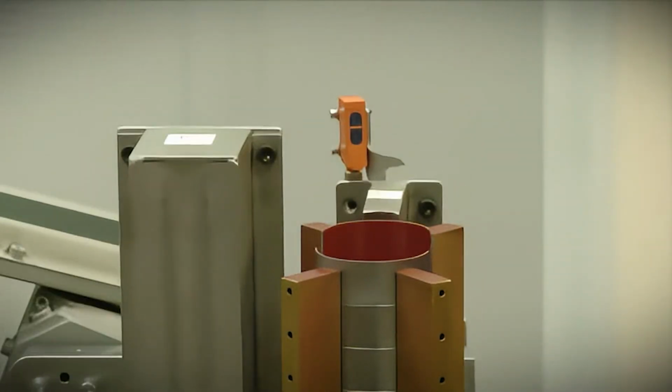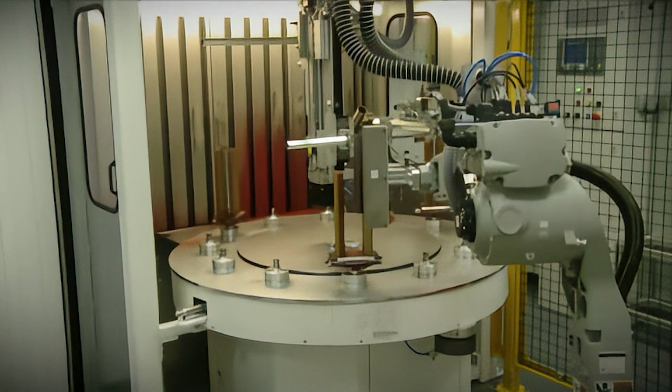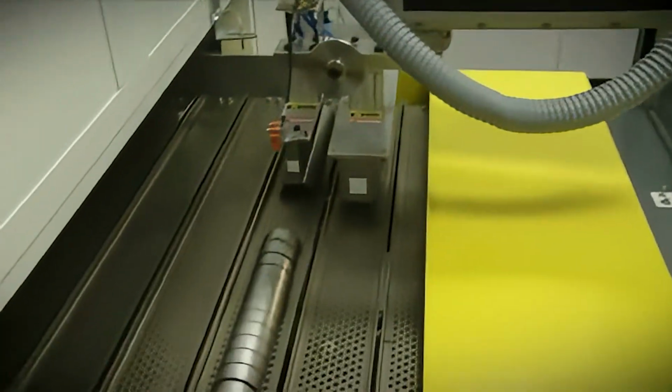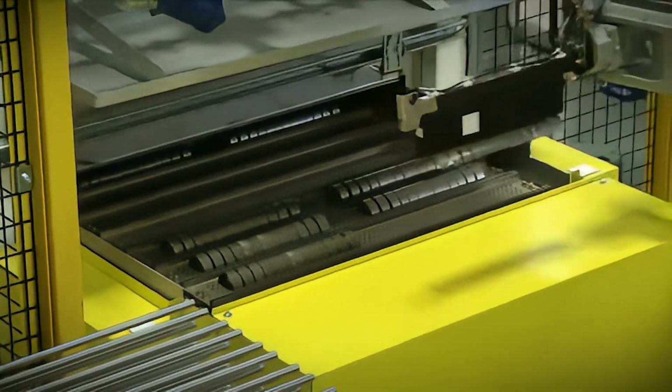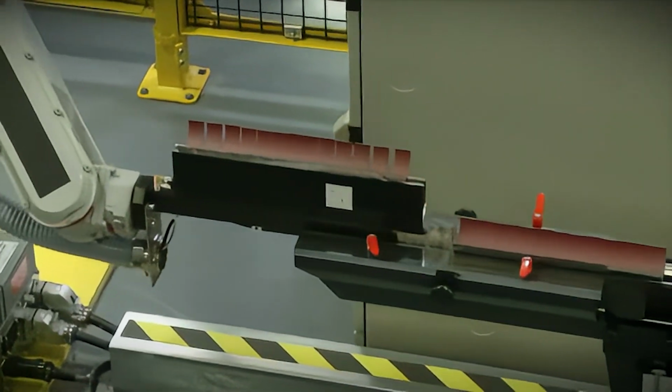The column gets separated. The robot picks the row of bearings off each column and sets them on a conveyor that goes through a curing oven to harden the coating. And here they're exiting the other end of the furnace. The robot's picking them up, putting them into a machine that will inspect and gauge the parts.